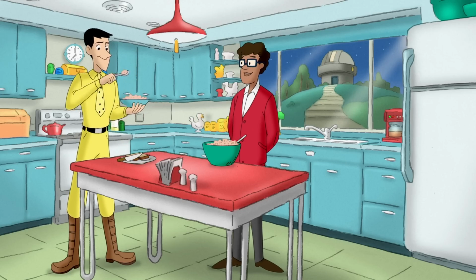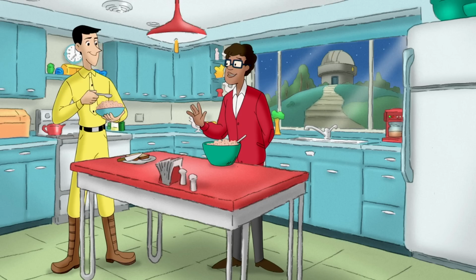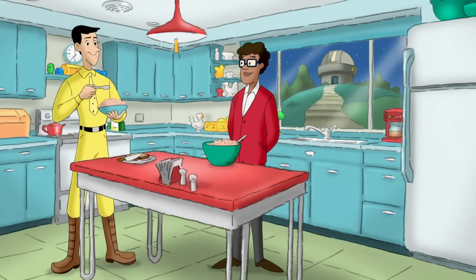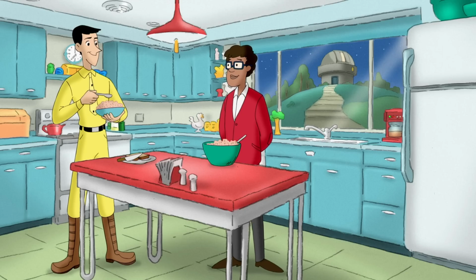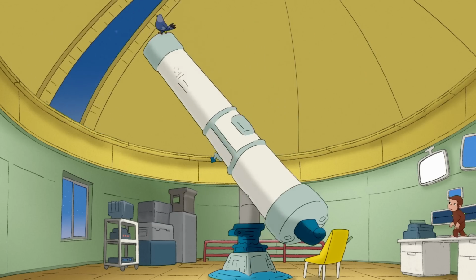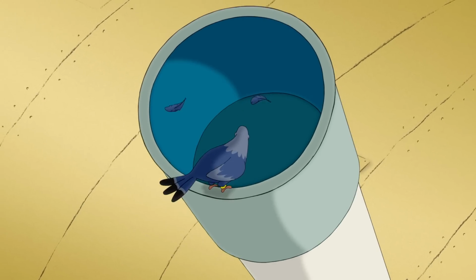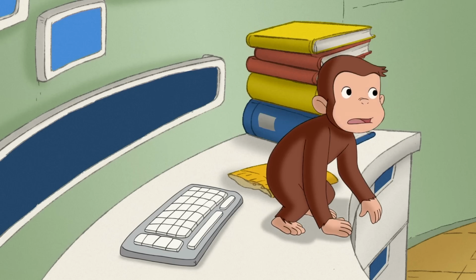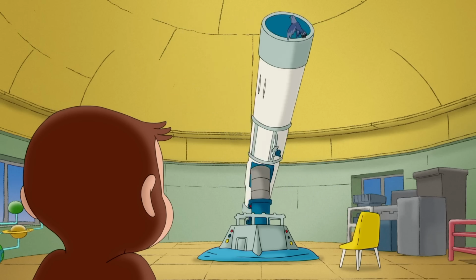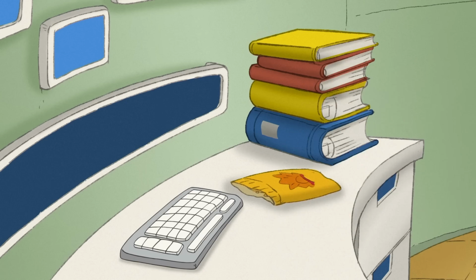Try this. Wonderful tuna salad. Try and guess the secret ingredient. No idea. A touch of mustard. Really? George worried Compass might try to exit through the telescope.